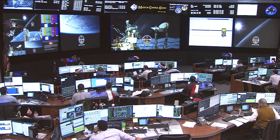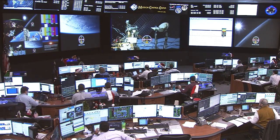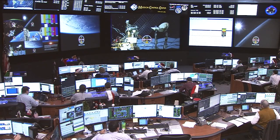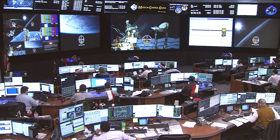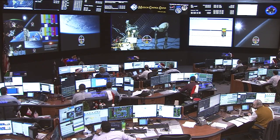Right now, we are in a normal and expected loss of signal or outage as the station flies around the Earth. Communication paths need to transfer to each satellite. Right now, that data is being handed over from one satellite to another. Stack away complete.